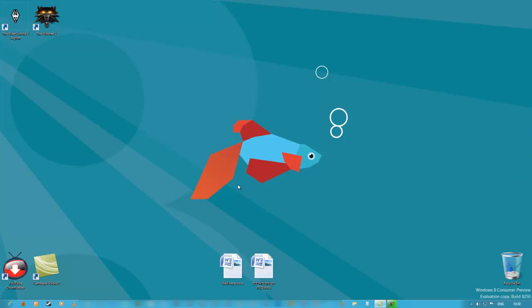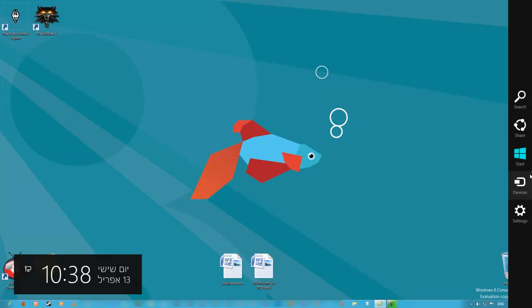So basically, if you want to search and all that stuff, because we don't have the start menu over here anymore, you have to drag your mouse to the bottom right or the top right, and then you get this fast task thingy. This was basically created for the tablets, and this is why it's here. I think it's kind of a little uncomfortable that you have to go to the bottom right or the top right to get this to work.